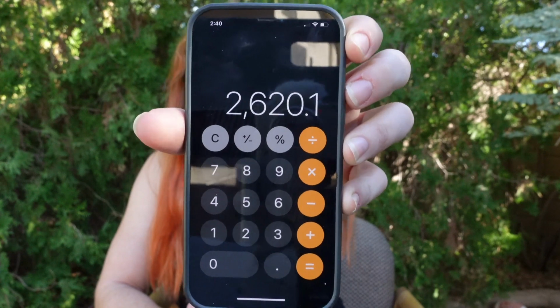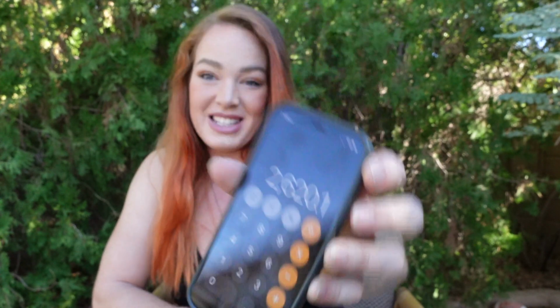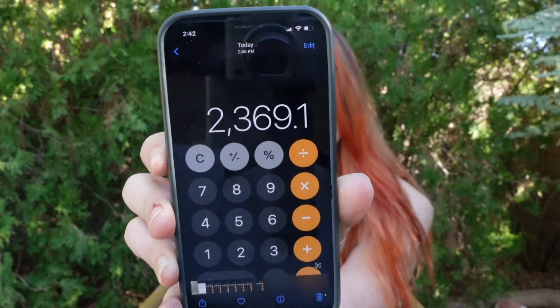So to stay out in Hawaii, in Oahu, for an entire month, 30 whole days, it was a total of $2,620.10. So that is how much we spent for the entire month, including the Airbnb, the car rental, the flight, all of our food, all of our drinks, all of our activities, souvenirs, everything like that. But if you include the money that we were able to make while we were out there, we ended up spending a total of $2,369.10. For an entire month, a little under $2,500. I think that is great. I think that's a really great price.